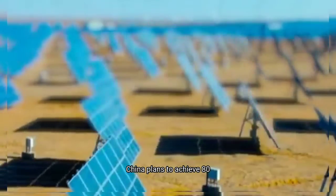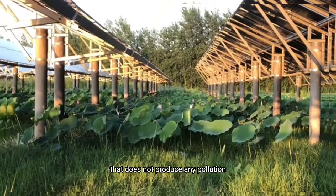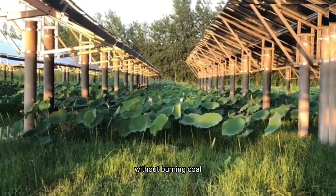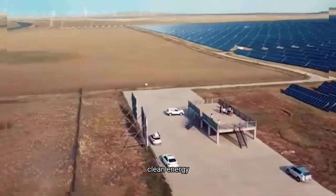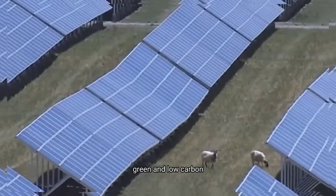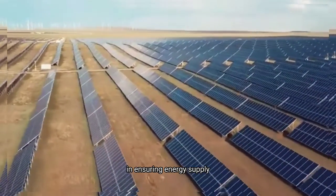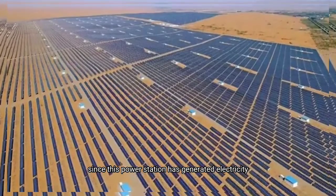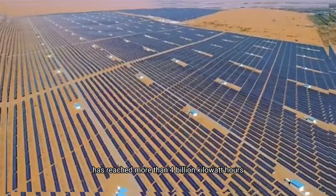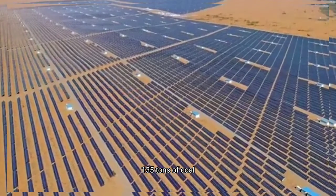China plans to achieve 80% zero carbon emissions in its power system by 2035, and solar power is a green energy generation that does not produce any pollution. Without burning coal, it will not generate greenhouse gases, and it is a clean energy that meets the requirements of green and low-carbon transformation. China attaches great importance to the role of wind and solar energy in ensuring energy supply. Since this power station began generating electricity, the cumulative power generation has reached more than 4 billion kilowatt-hours, saving at least 135 tons of coal.